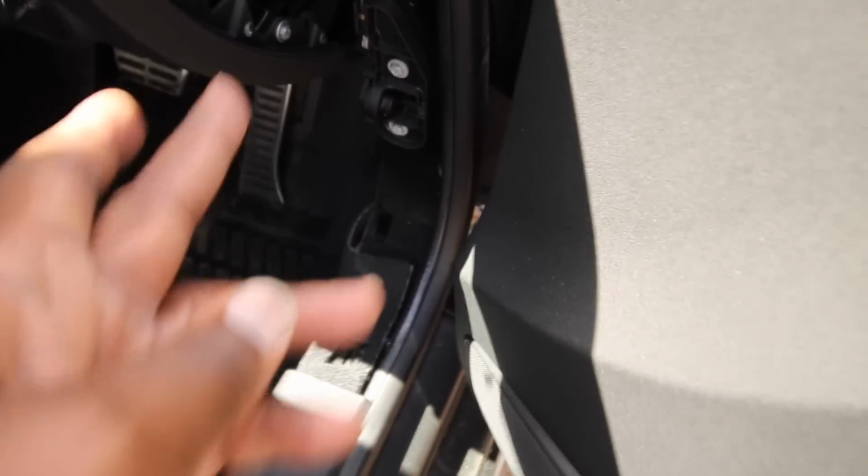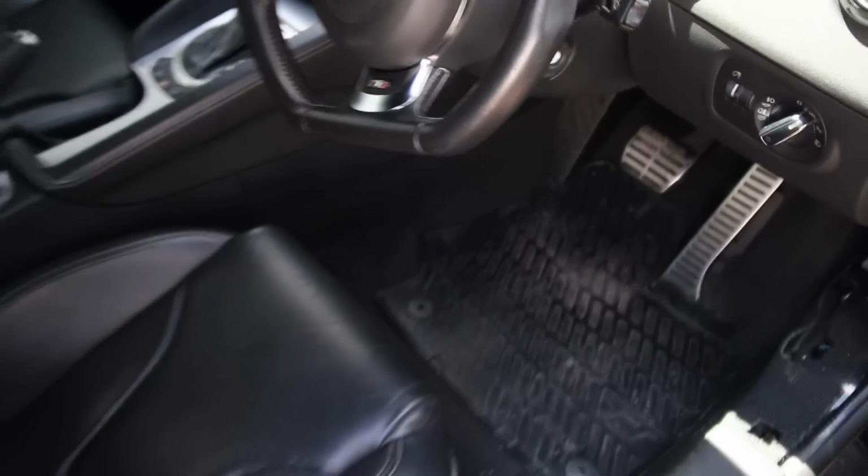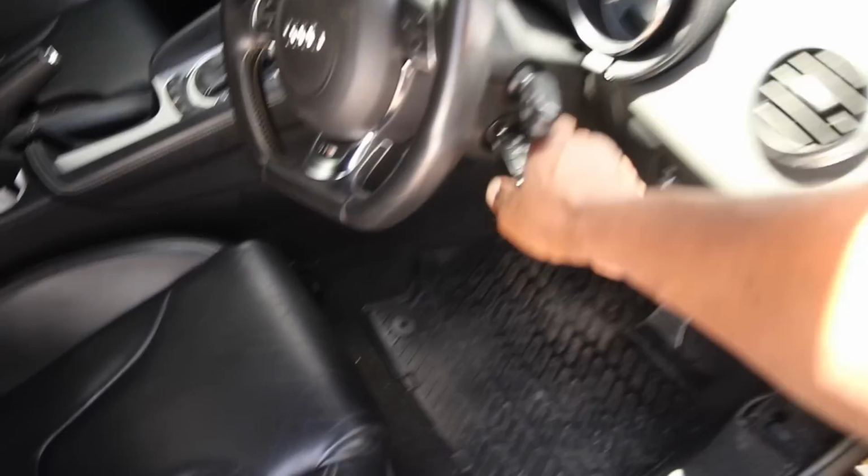I've taken this trim off because the bonnet catch is broken, so that needs to be replaced. So it's really just minor things that are wrong with the car. That is until you start it. So let me show you the reason why this car is being doctored and why it was in Copart.